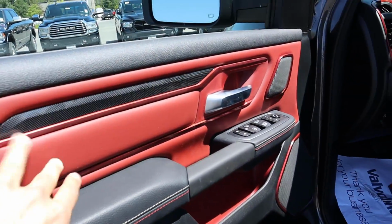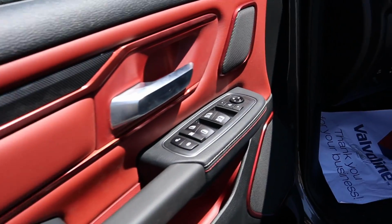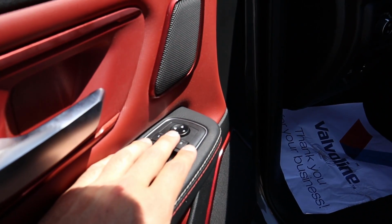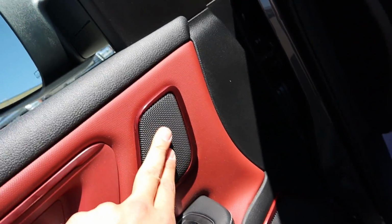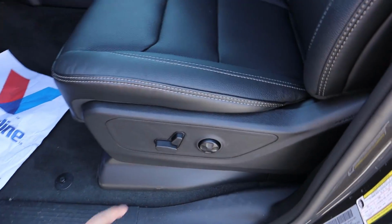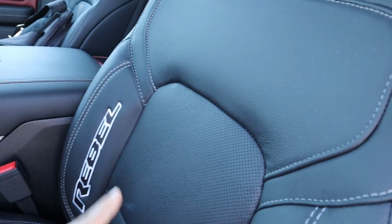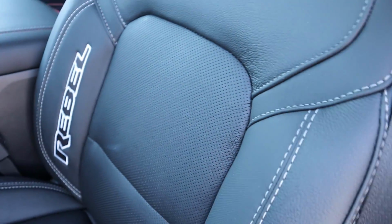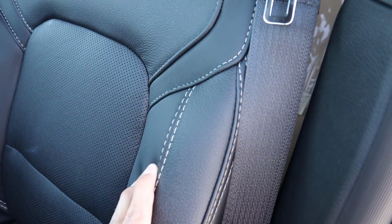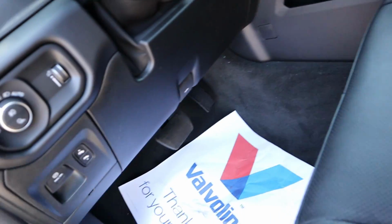More of the red leather with the black leather down below with the contrasted stitching, black trim. All of your window controls, your power folding mirror control right here, and then a couple more speakers for that Harman Kardon sound system. Looking at the seat over here, we can see full power adjustments on the seat with lumbar adjustments. Still says Rebel on the seat, but full leather here in the middle, so it's like leather bolsters on the outside. Very, very soft, but none of the cloth insert on the Rebel 12 package.